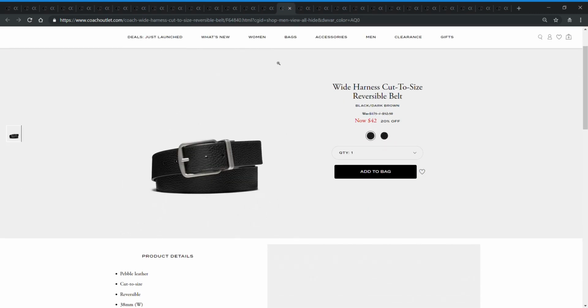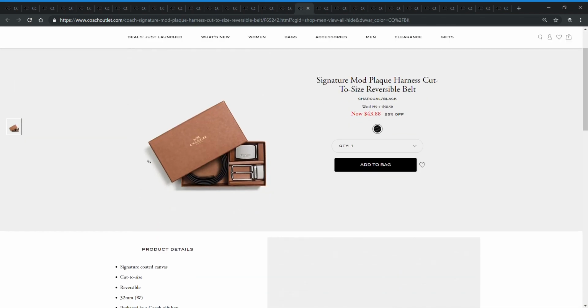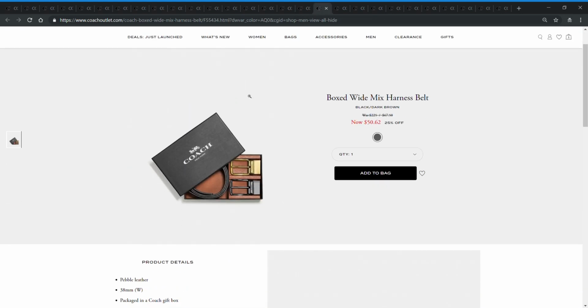And again, they come in a bunch of different colors. This one's black with silver hardware, whereas that one was a nice brown color with gold hardware. They also come in a boxed gift set with the belt, the belt buckle, and a box. Again, this one I thought was pretty cool because it has a gold buckle or a black buckle, depending on whether the man in your life wants to match different hardware.